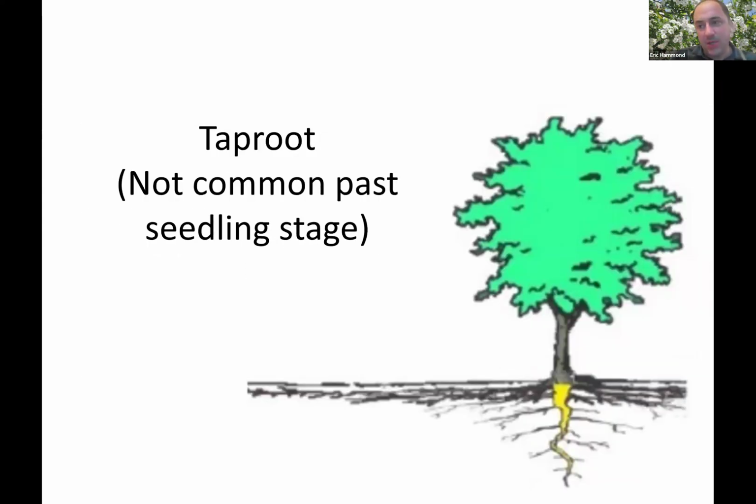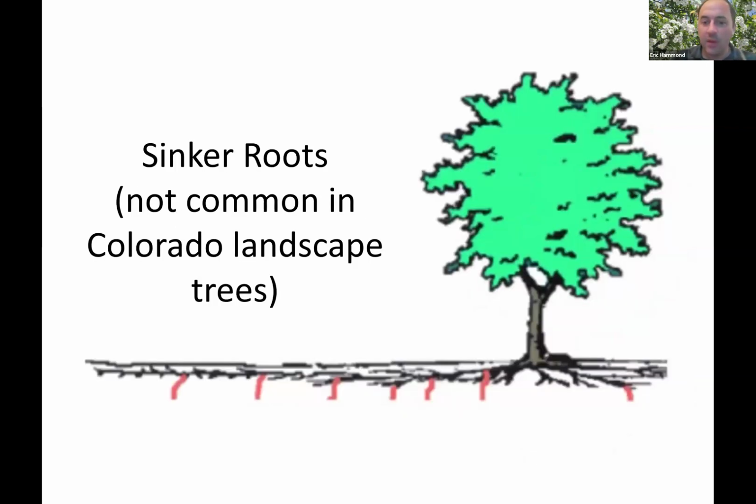A taproot is a specialized type of woody root. We don't tend to get taproots on most trees here along the Front Range. There's just not enough oxygen at deeper levels of soil to support their growth. Some trees may have them, but generally speaking, we don't get taproots on trees here in Colorado once the tree is grown out of being a seedling.